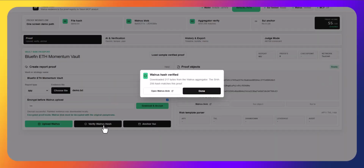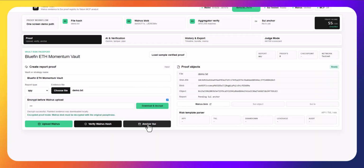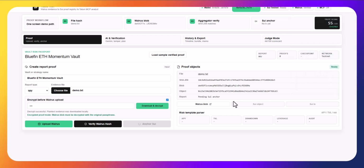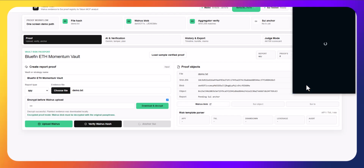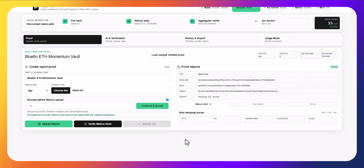For private evidence, VaultProof can encrypt locally with AES-256 GCM before upload. Walrus stores only ciphertext, while the passphrase remains in the browser. Download and decryption require the original passphrase, and AES-GCM authentication detects an incorrect passphrase or modified ciphertext.